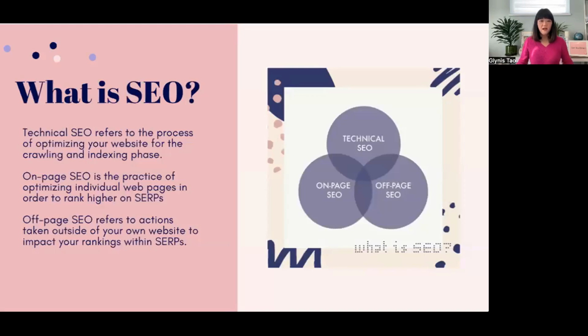I won't spend too much time on this particular diagram because I'm going to go more in depth with this later on. But I've created this diagram to show you what SEO is, because I know as designers, we're more creative people, we're more visual. We like to see things visually. And with SEO, a lot of people go, oh my God, that's so technical. I don't understand it. What does this all mean? But I created this diagram.